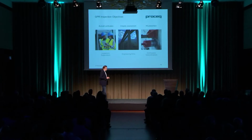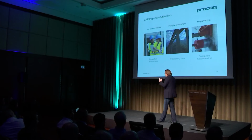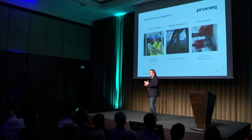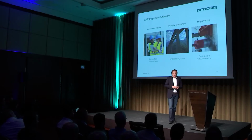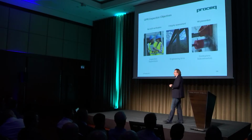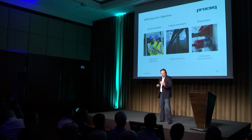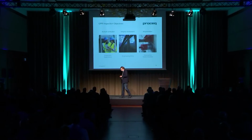GPR inspection objectives, very similar to some of the other instruments: as-built verification, integrity assessment, and hit prevention. Why do we still also need radar? Well, it's a little bit like in the medical world. If you go to the hospital, you need X-ray, you need CT scans, you need ultrasonic, and depending on the application you have, the one or other technology is more suitable.